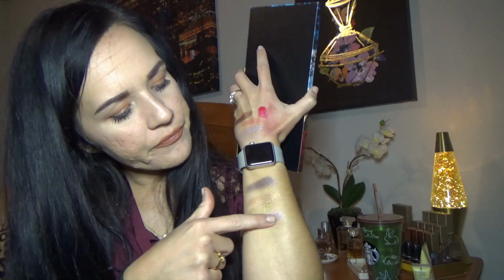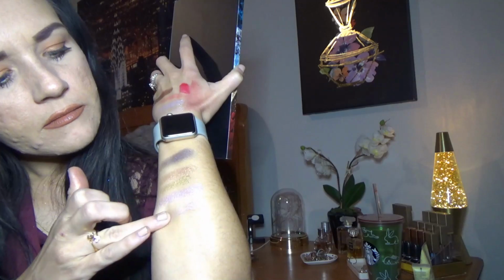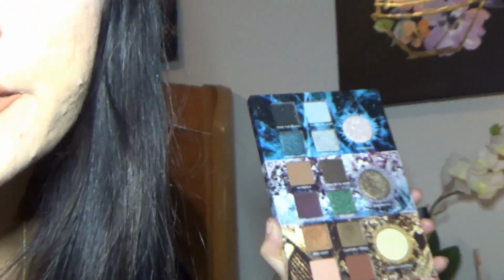This is really pretty. It reminds me of a shade in the Lorac Mega Pro 4. That one right there. And then this big one over here, Bay of Dragons, which is the pressed pigment or whatever. No, I don't know. Yes, you see, it's not super shiny. Okay, let's switch to here. Let's zoom in. Girl, you're losing it.